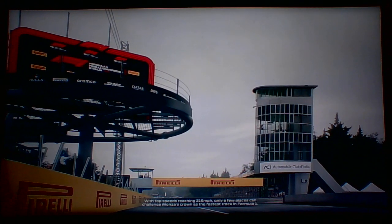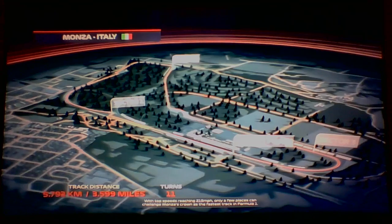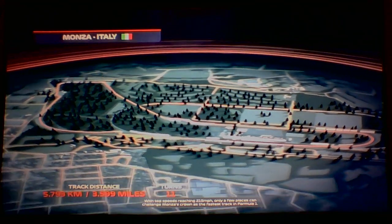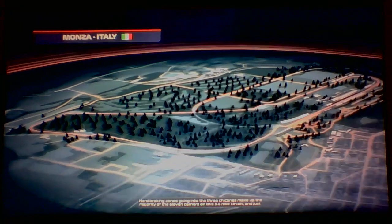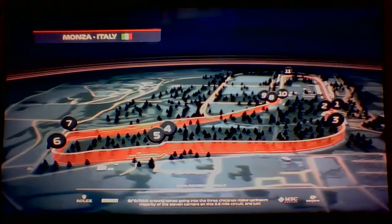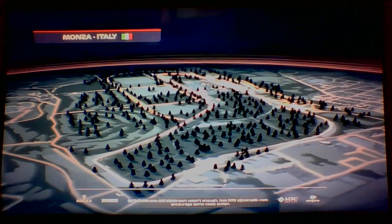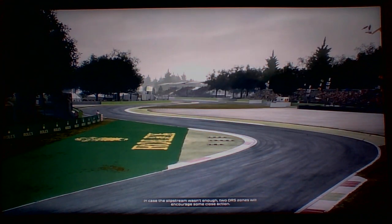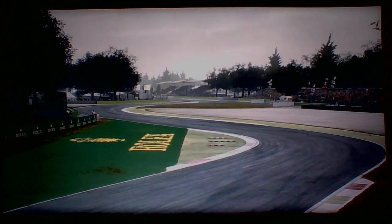With top speeds reaching 215 miles per hour, only a few places can challenge Monza's crown as the fastest track in Formula One. Heavy braking zones going into the three chicanes make up the majority of the 11 corners on this 3.6-mile circuit. Just in case the slipstream wasn't enough, two DRS zones will help encourage some close action.